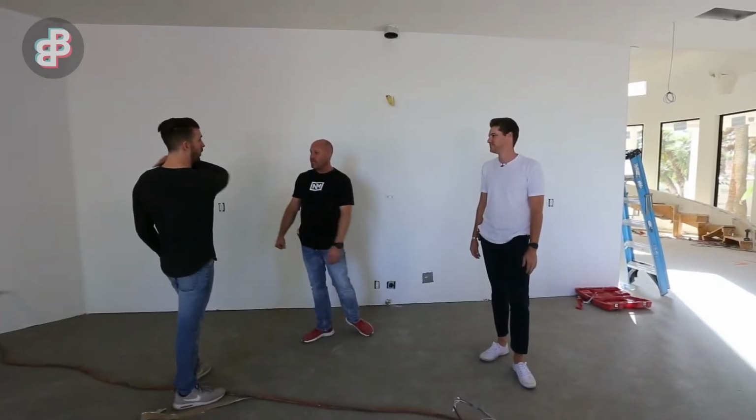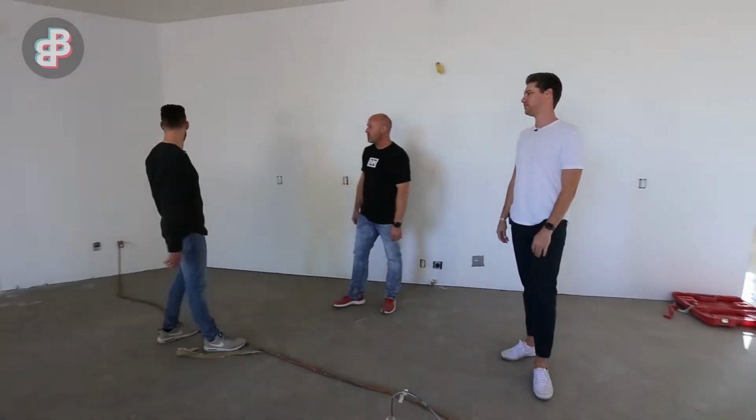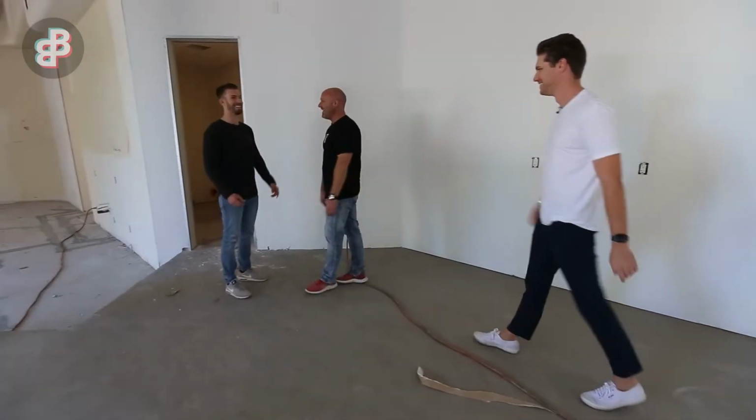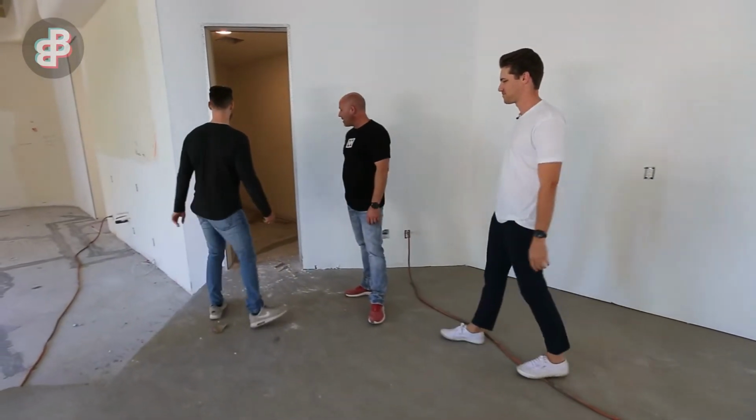So this whole back wall is a wall of cabinets, a wall of appliances. Where's the fridge? It's gonna go right here. Okay, then we got a Miele fridge. We got a walk-in pantry.